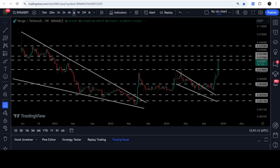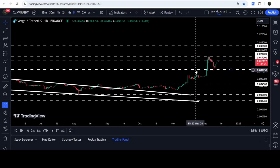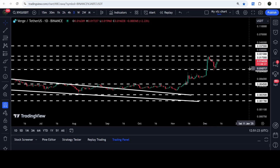If we take a look at the daily time frame chart, then you can see that after breaking out the 1 cent resistance, this one, the price then retested the previous resistance as support and geared up. And right now, it is trying to break out this long-term resistance that starts from 1.7 cents and goes to 2.1 cents. That is a quite long-term resistance line.